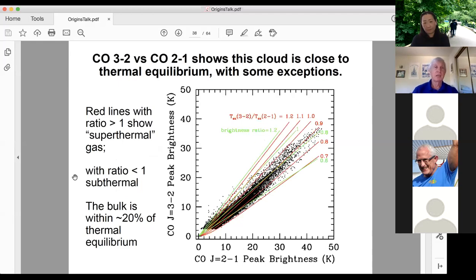So this compares the 3-to-2 versus 2-to-1 pixel by pixel, and the red lines here are lines of constant excitation temperature ratio. And so the line ratio equals 1 would be exact thermodynamic equilibrium. Most of the points fall just a little bit below that, but not very much, within 0.9 or so. So there's very little gas here, which seems to be very far out of thermal equilibrium. So I've argued that most of the gas in this cloud is within roughly 20% of LTE.